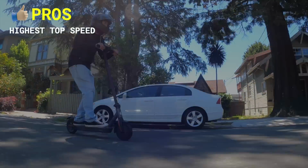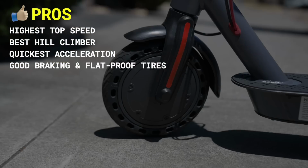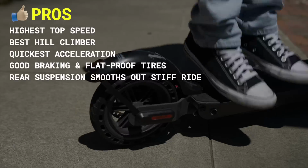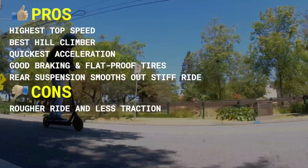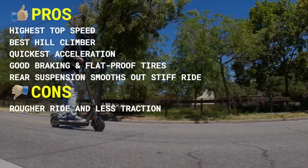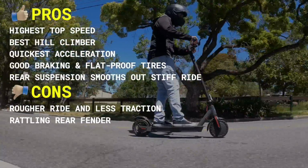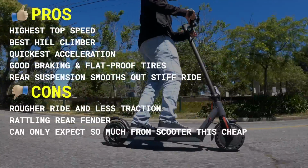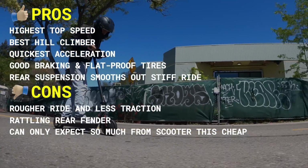Pros include highest top speed, best hill climber, quickest acceleration, good braking, flat-proof tires, and rear suspension that helps smooth out the somewhat stiff ride. Cons include rougher ride and less traction than scooters with air-filled tires. Ours had a rattling rear fender, though weather stripping made for a quick fix. And you'll need to keep in mind that you can only expect so much from the ride and build quality of a scooter at this price point.